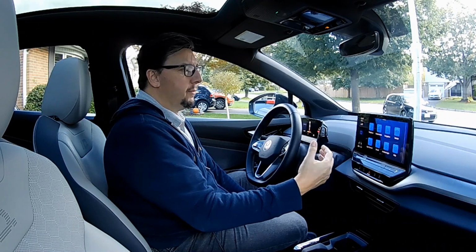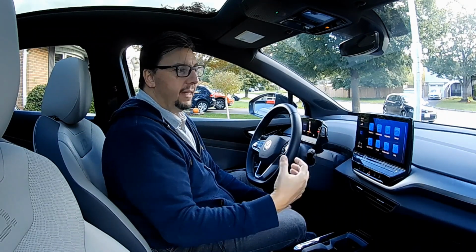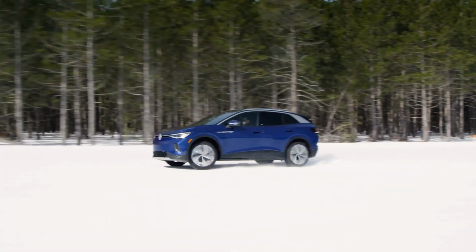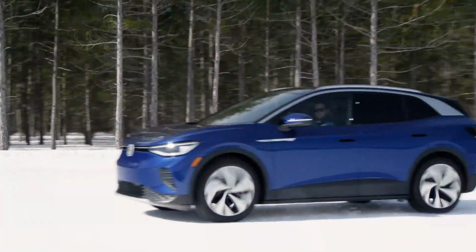In Canada, climate systems by default will also have a heat pump. I think it's an upgrade in the US. And the benefit of having a heat pump, of course, is it brings in any heat from ambient air on the outside, including in the wintertime, because there is some. And that heat pump effect will reduce the load that the climate system would have on the battery in wintertime. So essentially, it's reducing the range loss that you see in the winter.